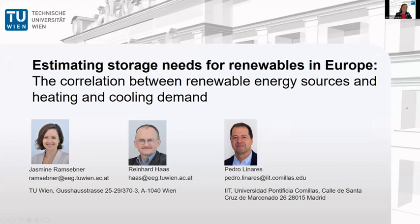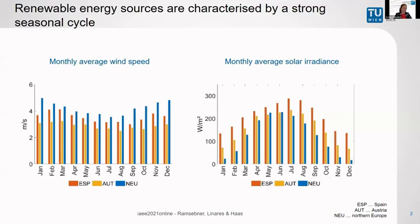We based this study on an analysis of the correlation between renewable energy sources and temperature-derived heating and cooling demand. We saw that there are a lot of studies considering the impact of temperatures on energy demand or on electricity demand. And there are also lots of studies analyzing the impact of wind speed specifically on temperatures. But we thought that it's important to know the relationship between the pure renewable energy sources and potential heating demand.